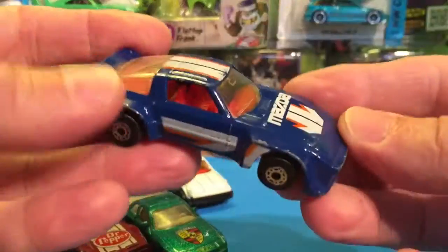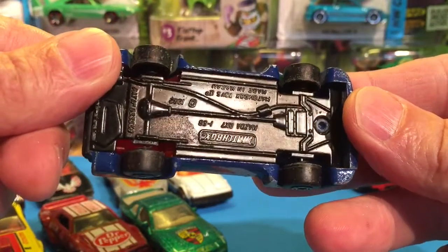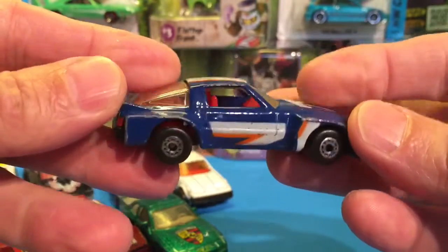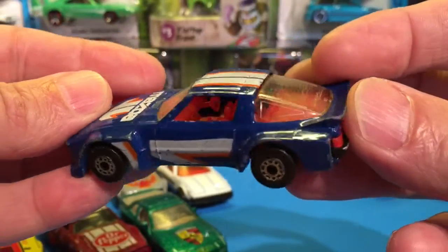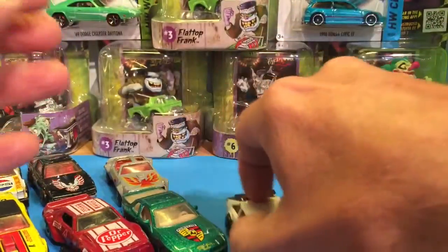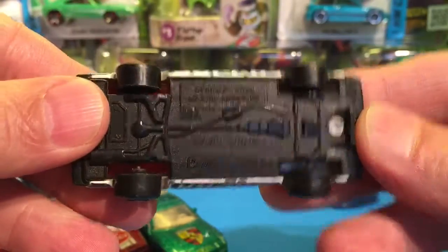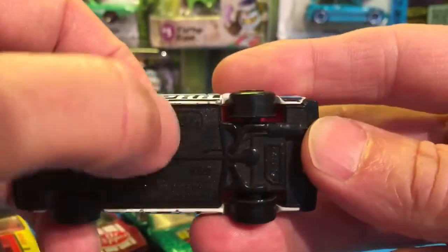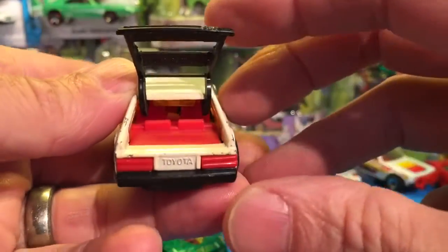Here's another nice one. This looks like an RX-7. Yes, it is. Mazda. Another made in Macau. Pretty cool. Love that. Love it. We've got a Supra. I think this one is also made in Macau, or is it? Yes, it is made in Macau. This one's got a plastic base though, but in much better condition than the only one that I had before.